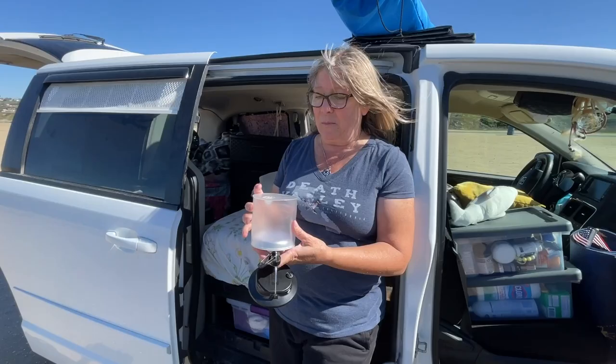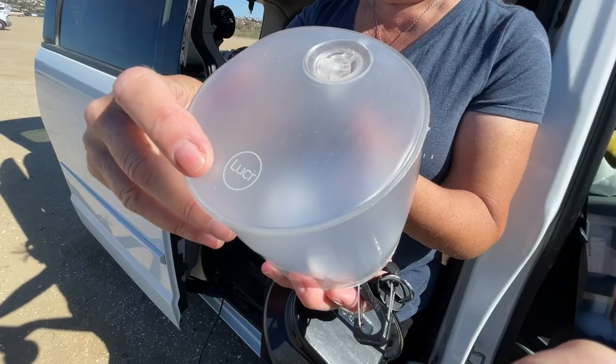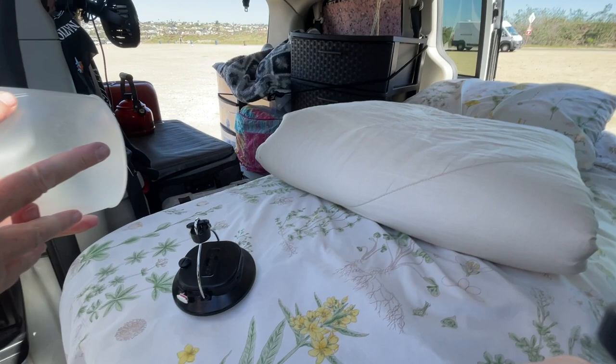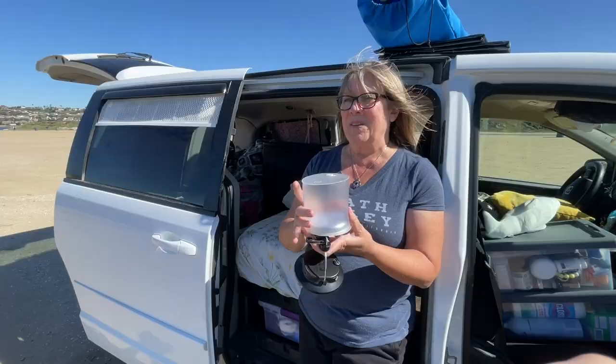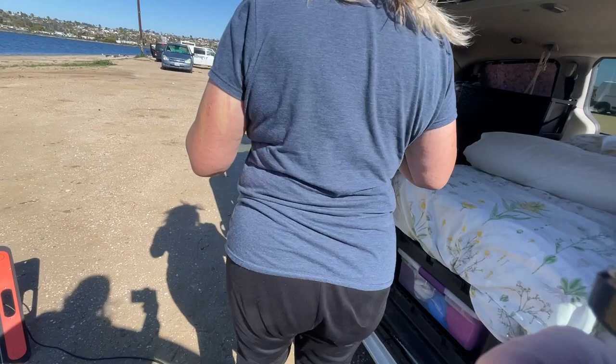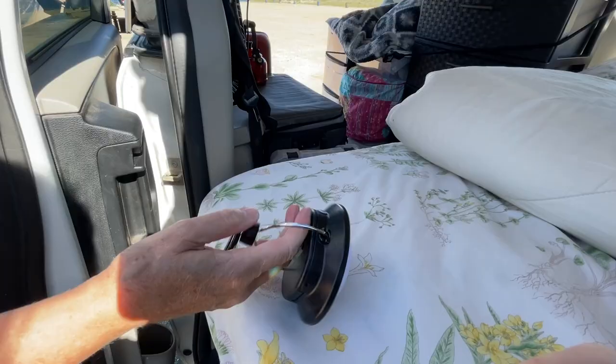But this is a Lucy light. That is the name, Lucy. The fun thing about this one is the light is a little yellowish, and it has two modes. One of them flickers like a candle. So if you like candles, instead of having a dangerous candle in there, you have the Lucy light with a flickering light. And some other lights like this, this one has a very, very powerful light and two modes. It's easy to recharge with a Jackery.